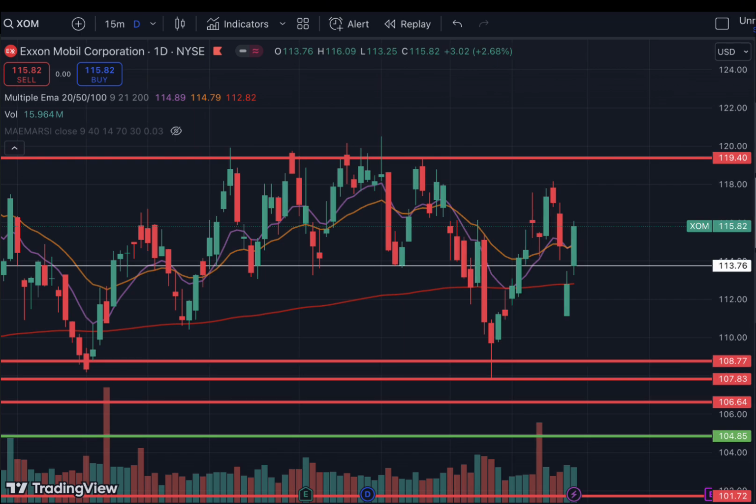I like this for calls because we broke above the moving average. We broke above the 9 and the 21 moving average. They are beginning to cross to the upside. Like they were diverging and now they're converging again. We want to see this continue higher. I do think it's going to go higher. My first price target would be that 117, 118 price point, then we're going up to 119.